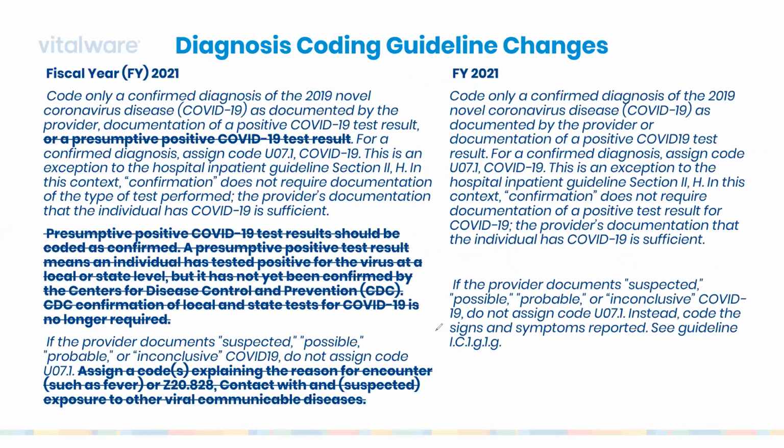All right, so the diagnosis guideline changes. This is where they have taken out the presumptive positive COVID-19 test. The reason they're removing this is that, thinking back to February or March, the olden days, the test had to be sent to the CDC for the yes or no on the COVID-19 diagnosis, and that's no longer required. So they are removing that requirement. So now it is only used for a confirmed diagnosis.